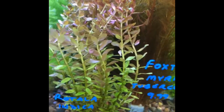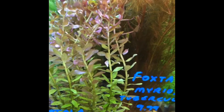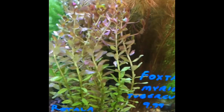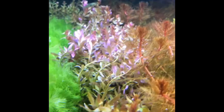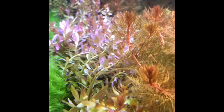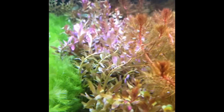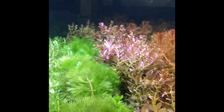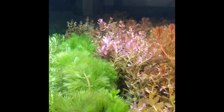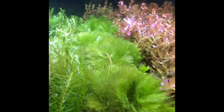And then the other Rotala that's common in the hobby, this one is indica. Got indica, rotundifolia, macrandra, probably the three most common ones. This is indica, a little bit longer leaf shape than rotundifolia. Really nice again. You can see all the pink on there. The new growth is always going to be pink. Whether it stays pink or turns green depends on how happy it is in the tank, which is a function of light and primarily, in my experience, iron. So make sure you're doing regular iron fertilization with anything that's red. And make sure you've got some blue light on there for the red stuff too.